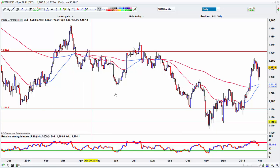Yeah, I think given that monthly is so strong, any pullback into 1270 with a stop under 1250 could see that approach 1320, etc.